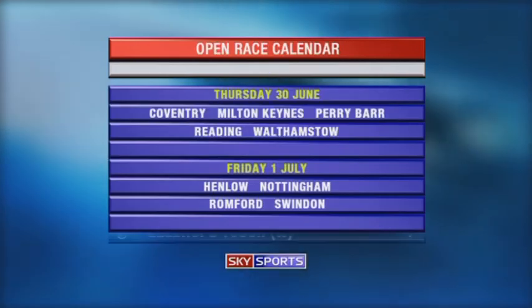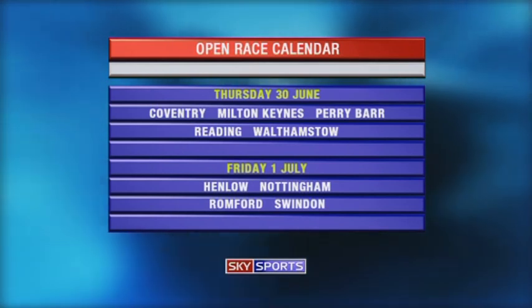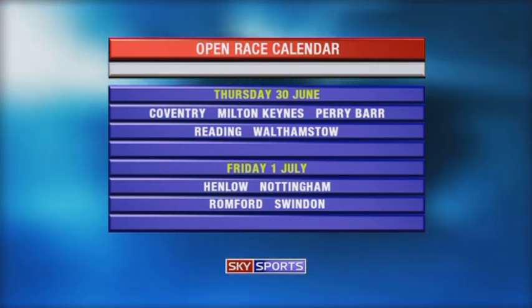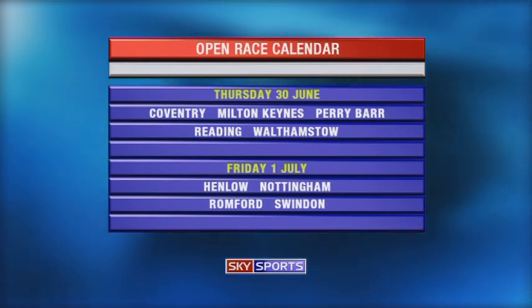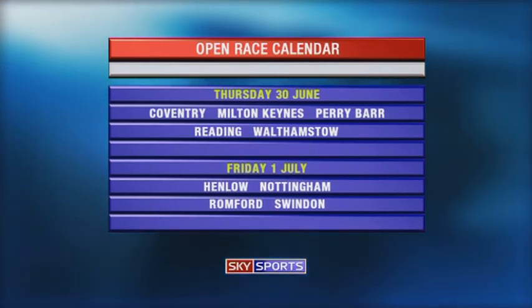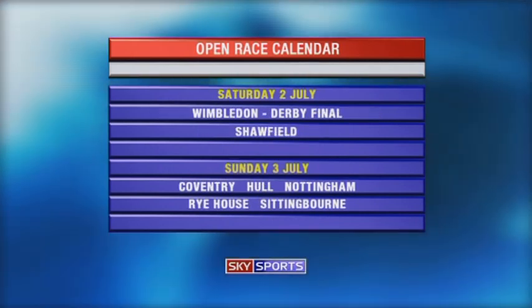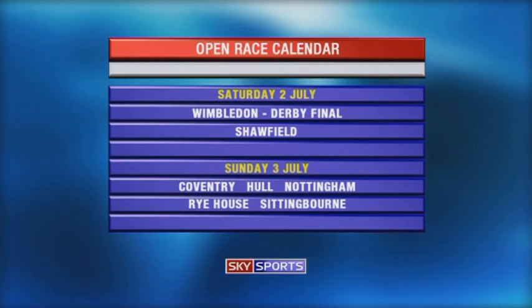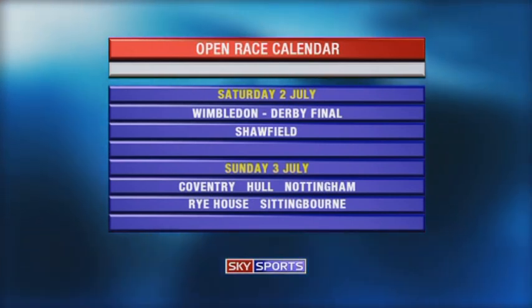Of course, all roads lead to Wimbledon on Saturday for a gala card, but if you fancy taking in some open race action around the country, on Thursday there's opens at Coventry, Milton Keynes, Perry Barr, Reading and Walthamstow, while on Friday it's Henlow, Nottingham, Romford and Swindon. Away from Plough Lane on Saturday, Shawfield stages opens, while the Sunday fare consists of Coventry, Hull, Nottingham, Rye House and Sittingbourne.